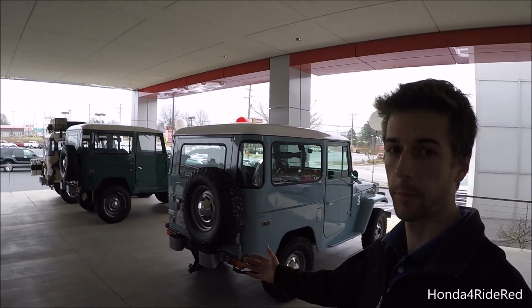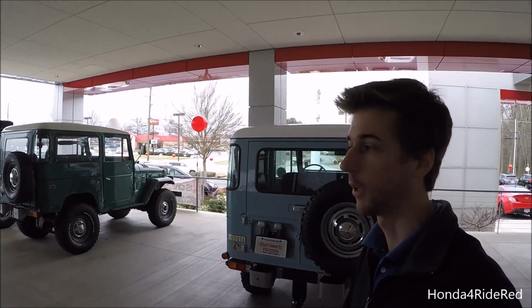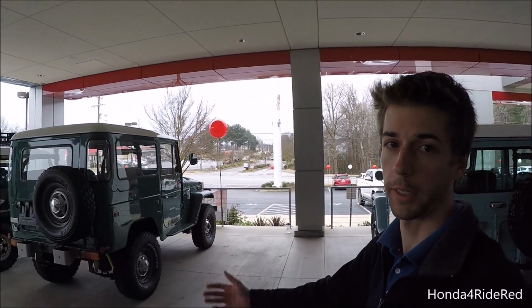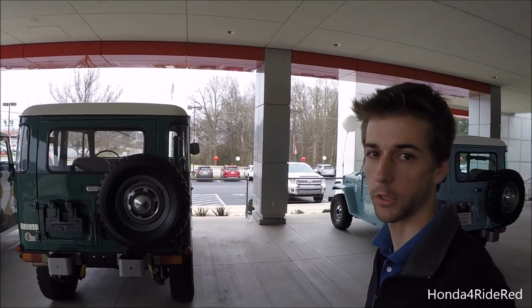Behind me are three fully restored 1965 Toyota Land Cruisers. These are very cool to see in person, and not just having one but three to check out. So let's go ahead and take a more in-depth view of all three of these awesome looking trucks.